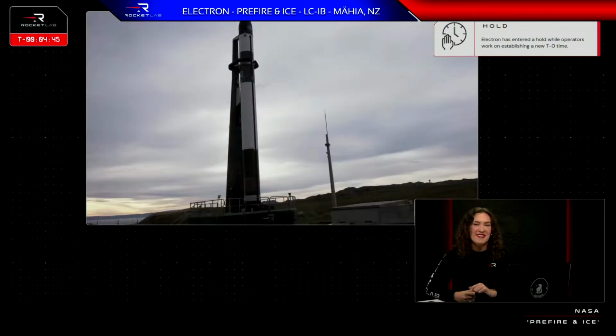As you might notice, the clock is held at T-minus 4 minutes and 45 seconds. That's a hold in our launch operations. And a hold can happen for any number of reasons at any point up to the release of the vehicle hold-down clamps. So what we're doing now is standing by and waiting while the team establishes a new T0.